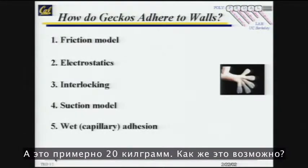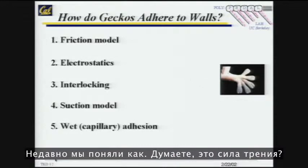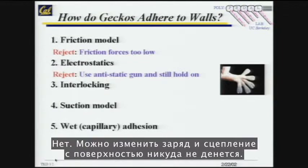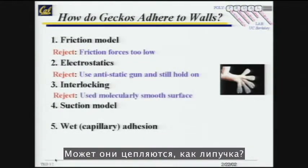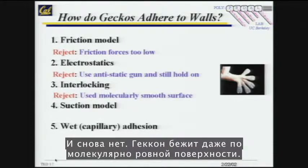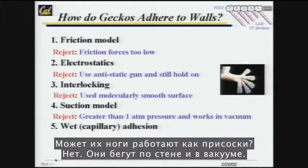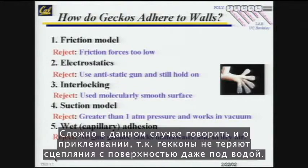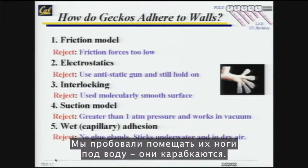Now, how do they do it? We've recently discovered this. Do they do it by friction? No. Force is too low. Do it by electrostatics? No, you can change the charge, they still hold on. Do they do it by interlocking? That's kind of like a Velcro-like thing. Nope, you can put them on molecularly smooth surfaces, they don't do it. How about suction? Yeah, they stick on in a vacuum. How about wet adhesion or capillary adhesion? They don't have any glue, and they even stick underwater just fine. If you put their foot underwater, they grab on.